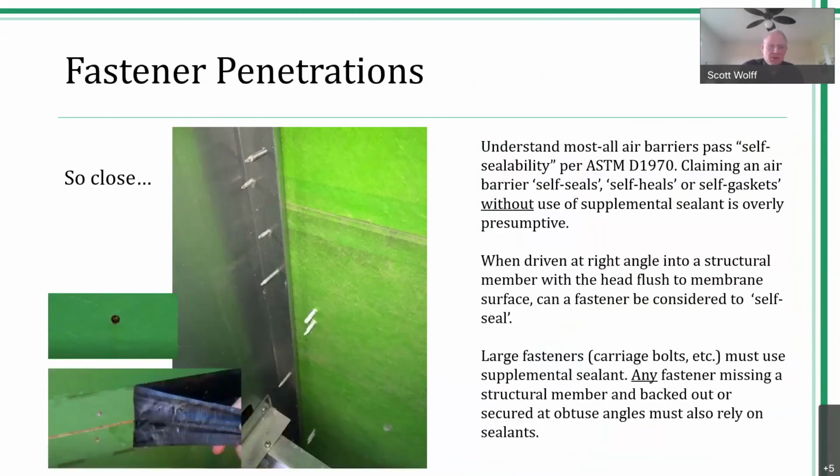Fastener penetrations I talked about early on, and I just don't think we can rely on this. If a fastener misses the framing and the fastener is pulled out, no, the membrane will not magically fill back in. So just be very wary of the term self-healing. Self-healing means just that: the hole will magically fill itself back in. The only thing that really does that is fresh coal tar pitch, and that's not what we use for air barriers. So just be aware of the limitations.